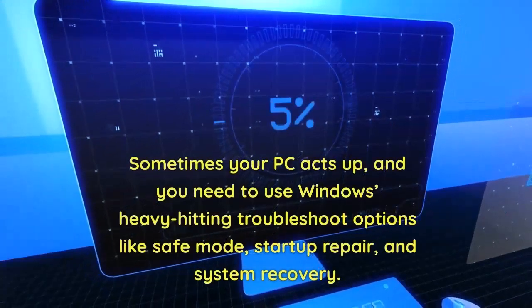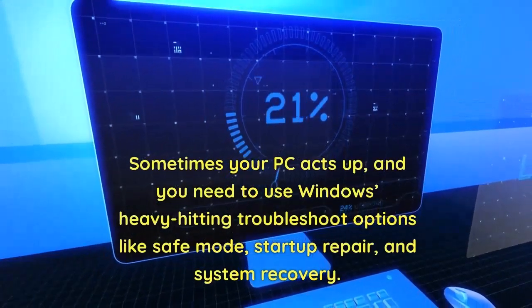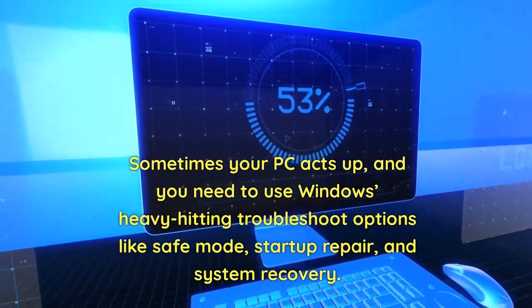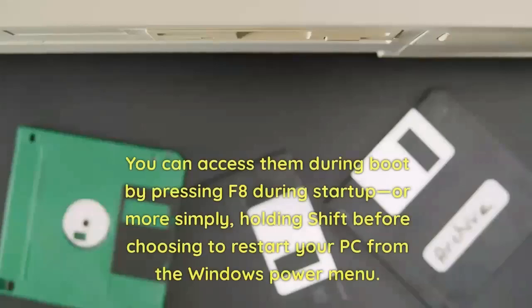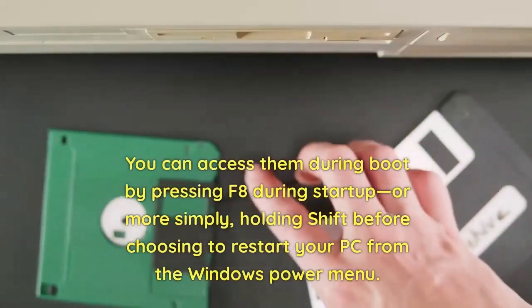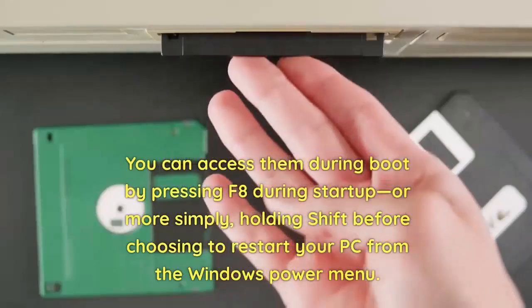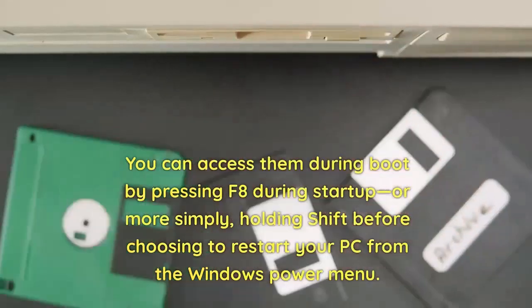11. Reboot straight to Windows troubleshooting menu. Sometimes your PC acts up, and you need to use Windows heavy-hitting troubleshoot options like Safe Mode, Startup Repair, and System Recovery. You can access them during boot by pressing F8 during startup, or more simply, holding Shift before choosing to restart your PC from the Windows Power menu.